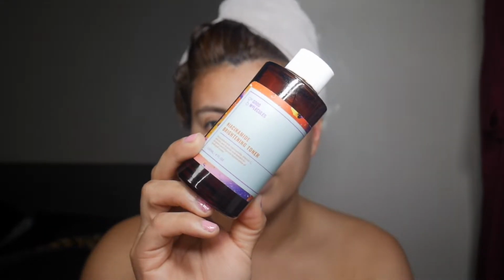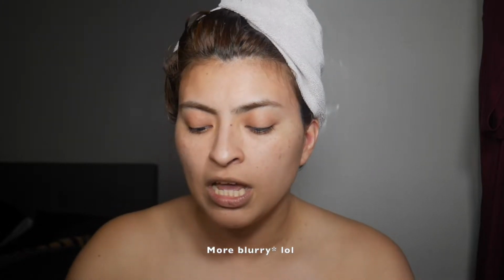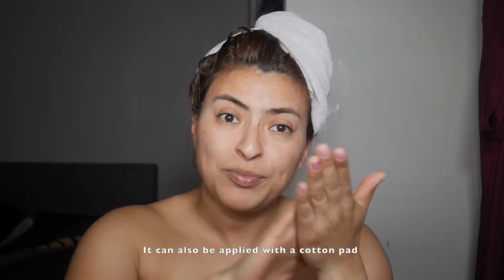But let's go ahead and get started with the actual products. So I do have one thing from Good Molecules that I did keep. This is their niacinamide brightening toner. This has been working really well for my pores. They seem less blurry by the time I'm done with my skincare routine. So who does not want that? I do apply it directly to the palm of my hands, and I spread it all out over here.